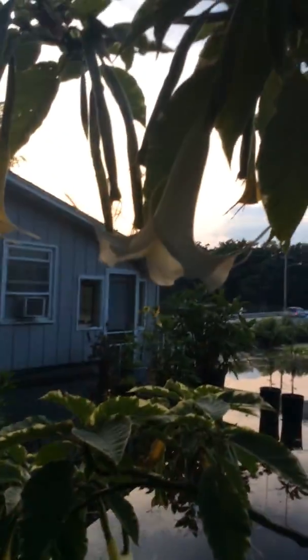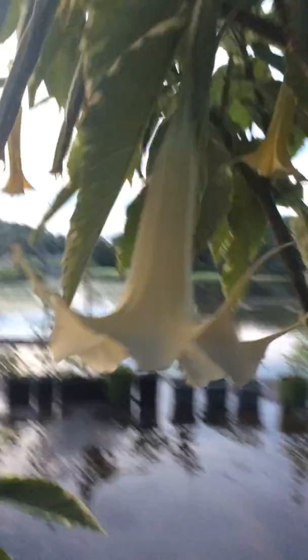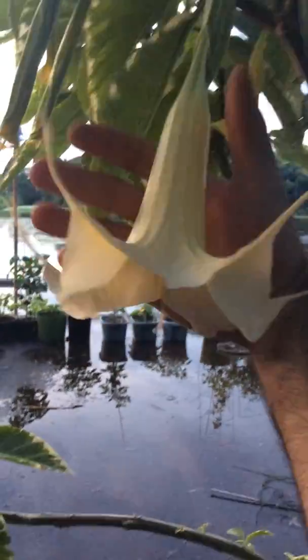This is my Brugmansia, which is flowering right now. It's pretty sweet. The flowers are pretty big. That's a big flower.